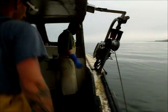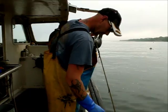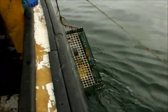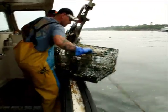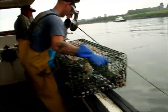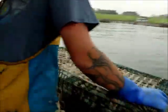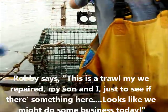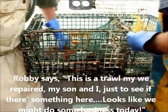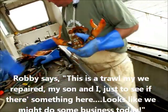Robbie has picked up the buoy of his first trawl of the day. A trawl is usually a set of 10 or 20 lobster traps strung together. Just add a string, okay? Don't worry about the bags. I just put this in, a trawl we repaired. So I'm gonna put this in just to see if there's something here. It looks like we might do some business.